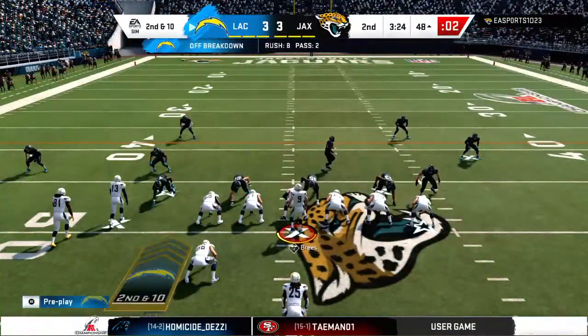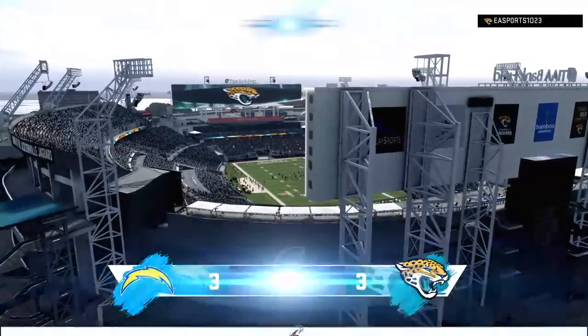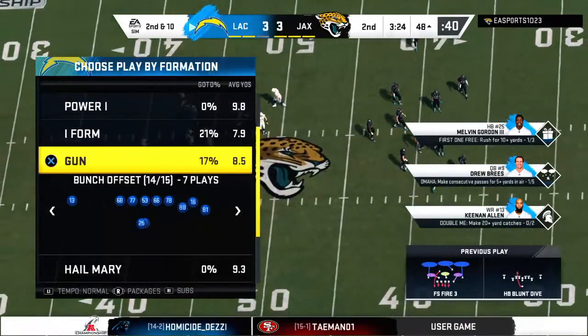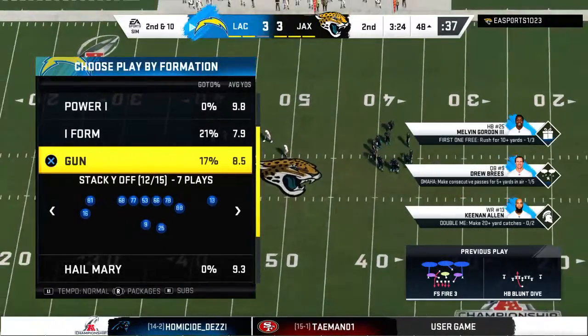Officially nothing on that last run. They'll try again 2nd and 10. The Chargers are going to signal for the first of their timeouts. They'll have 2 remaining as we step aside here in this second quarter.